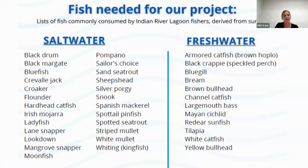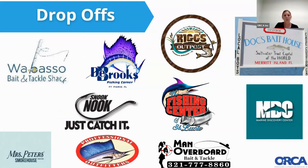And you'll see this later on in the talk, we are really looking for fish from Martin County waters. This is a high priority for us. We do not have appropriate representation, and we are still looking for Martin County fish. So if you are a resident there or occasionally go down there to fish, we need your help. And to make it as easy as possible, we have partnered with several bait and tackle shops from Volusia County all the way down to Martin County who have agreed to accept our fish, or your fish. So you can go into those bait and tackle shops, drop off those fish, and they'll let us know that they have them, and we can go down and pick them up. So you don't have to drive all the way up to Vero Beach if you're not local. Since our last findings to date, I believe that we have added Mrs. Peters Smokehouse. So hopefully that is helpful for some of you.